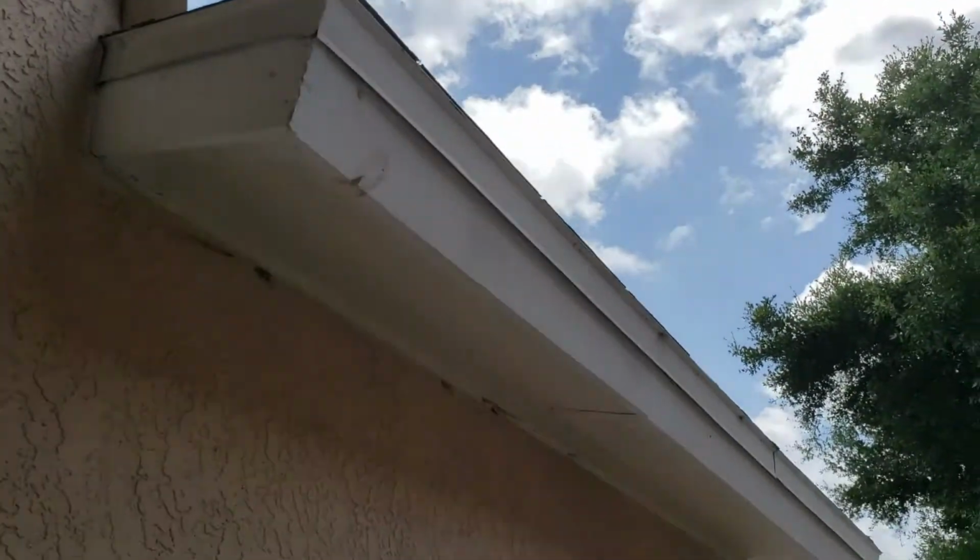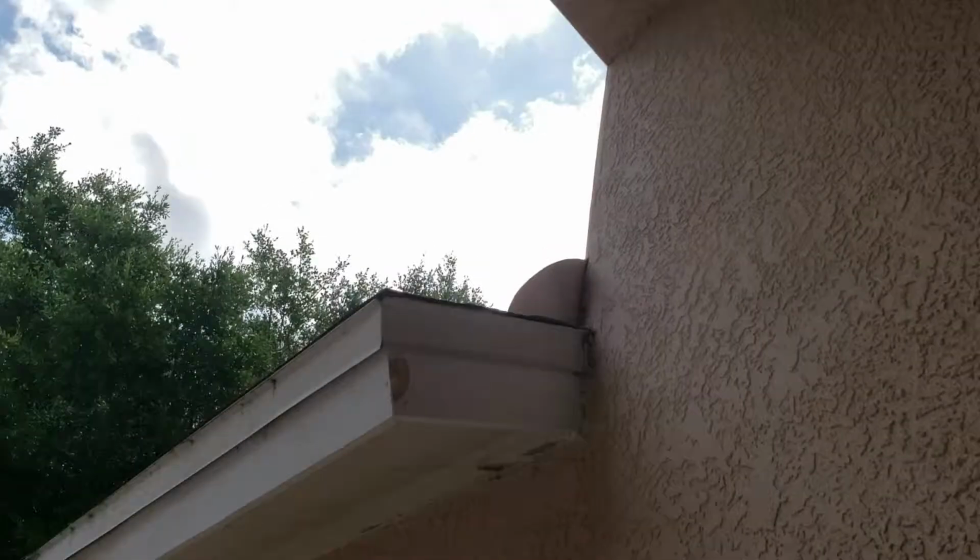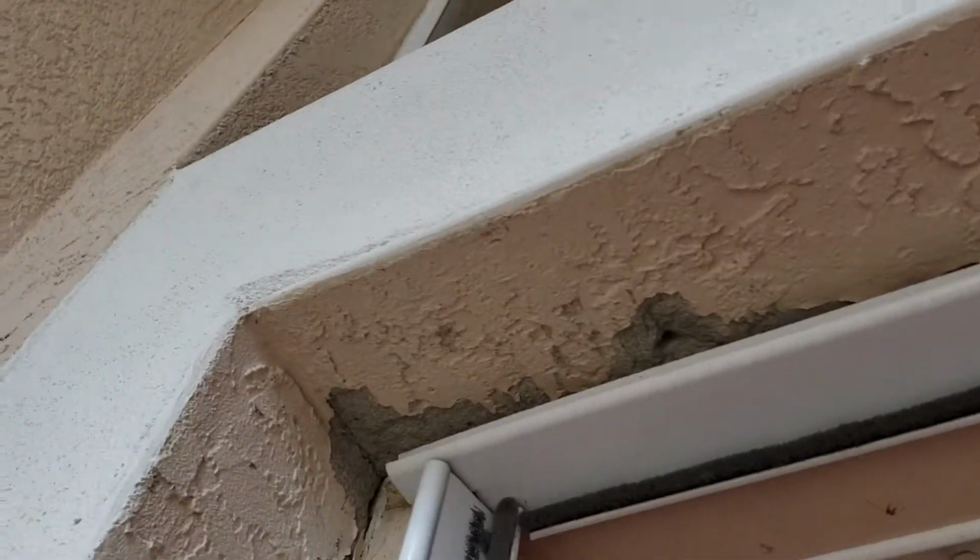So I can see some of the paint is peeling off of the block. This probably is the original paint at 16 years, so it's probably at the end of its life. The wood looks okay, but probably needs a paint job at some point. You can definitely see it peeling off around the door area.